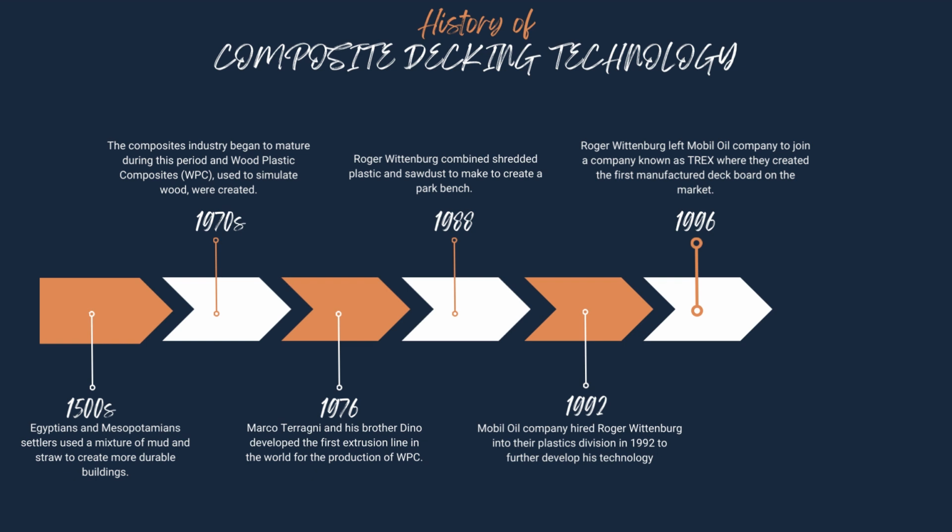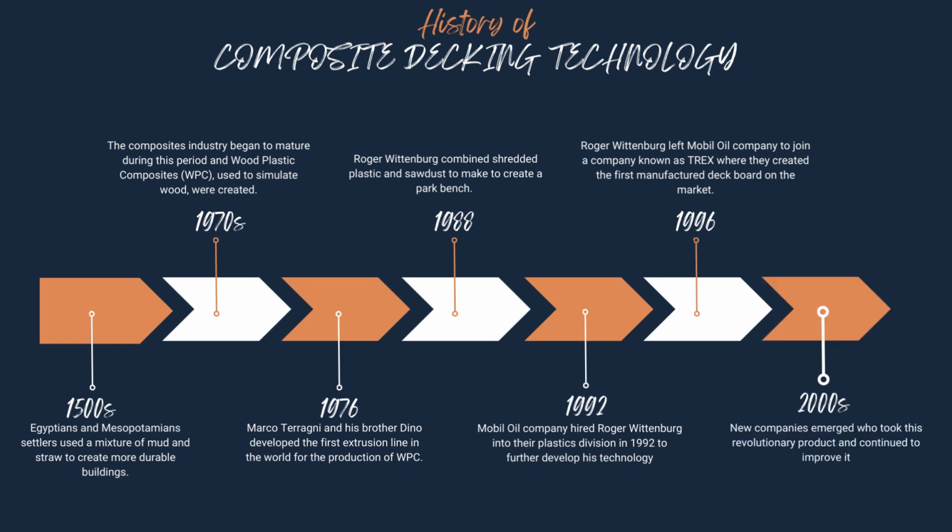While there, he helped create the first manufactured deck board on the market using recycled plastic bags and wood byproducts to create composite decking boards. For the first time, homeowners could build a deck that required no painting, sealing, or staining, with minimal upkeep. Over time, other companies appeared with technology improvements. This revolutionary product continued to evolve into something that we know of today, and the rest is history.